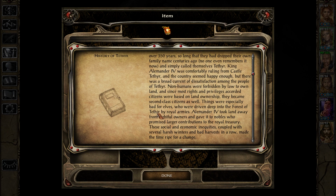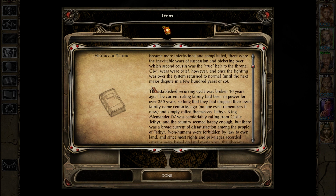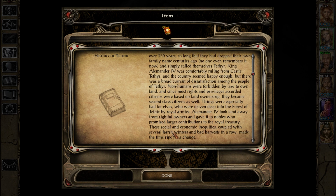So the forest is spelt with an I, while the place is spelt with a Y. That's not confusing naming at all. Also, I guess major disputes are several hundred years or so, but that's only when there's not a proper heir, I'm guessing. Okay, so not elves ruling, humans ruling.